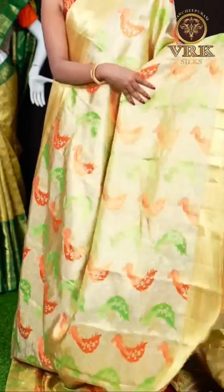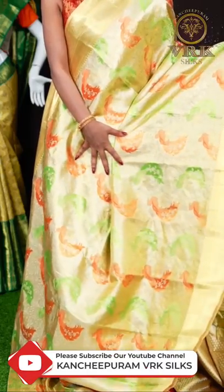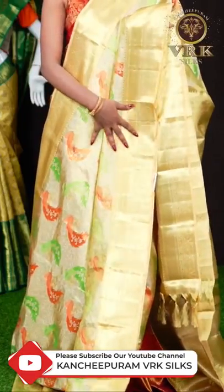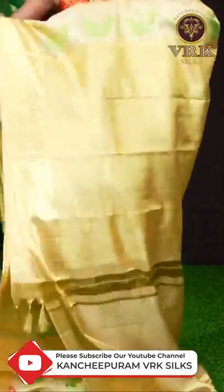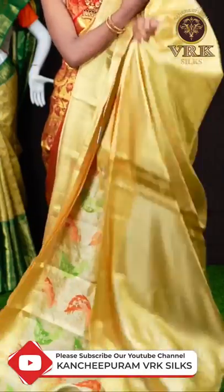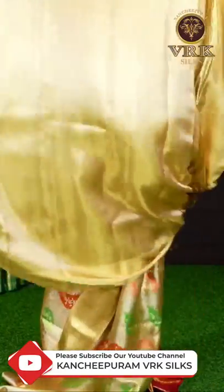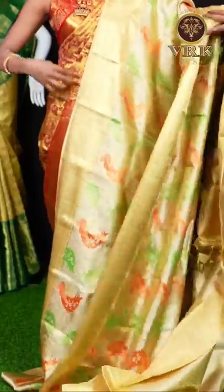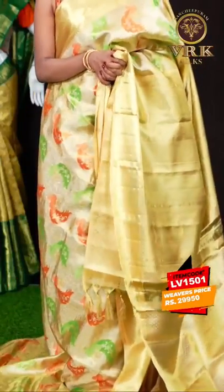saree. So here we have another saree with gold color and all over the body it has got orange and green color peacock designer silver zari flower design as well. And self golden zari designer border. And when it comes to the pallu, here we have a golden zari rich pallu. And this is a blouse of the saree. It's a golden color brocade blouse with border. So the item code for this beautiful saree is LV1501 and weaver's price is 29,950 rupees only.